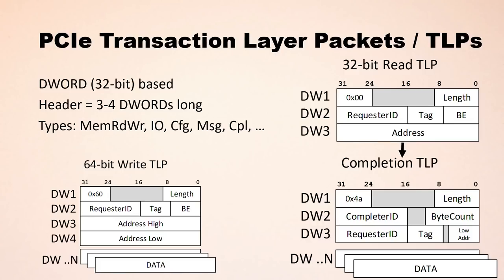PCI Express is packet-based. The packets are called transaction layer packets, or TLPs. They are DWORD-based, 32-bit-based. They usually consist of a header that is between 3 and 4 DWORDs long. And the TLPs can have different types, for example, read memory, write memory, I/O, configuration messages, completions, and so on.